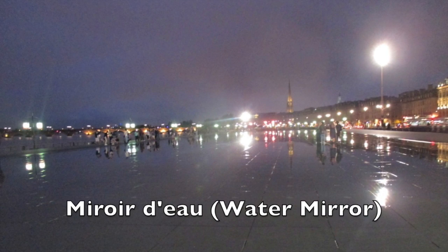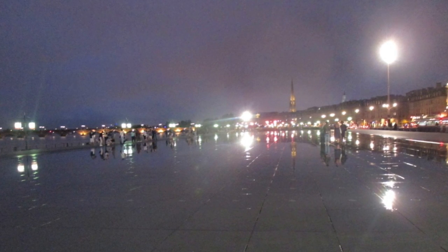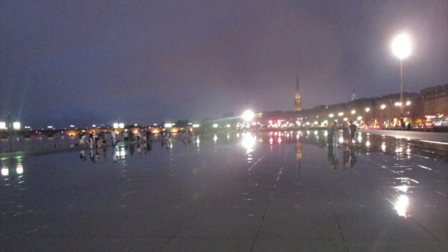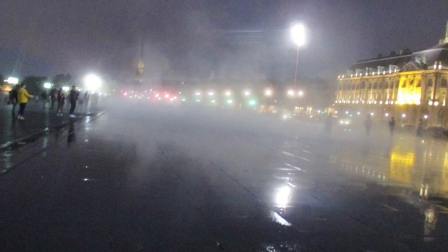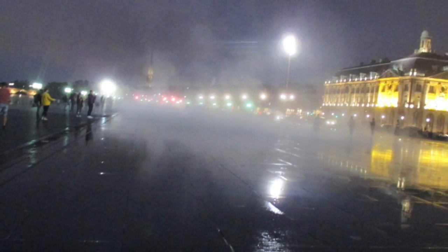Across the street is the Miroir d'Eau. It's the world's largest reflecting pool, covering 37,000 square feet. It was built in 2006. It's made of granite slabs covered by 3/4 of an inch of water. In the summer, a system allows it to create fog every 15 minutes.